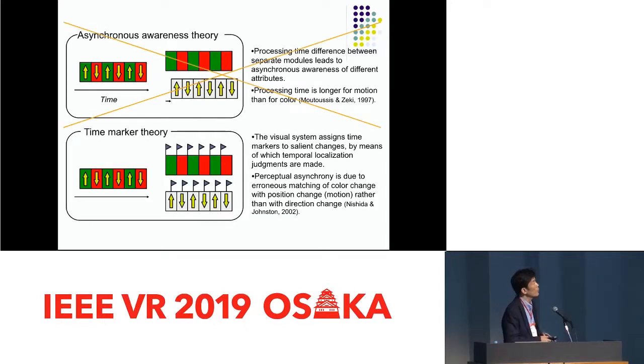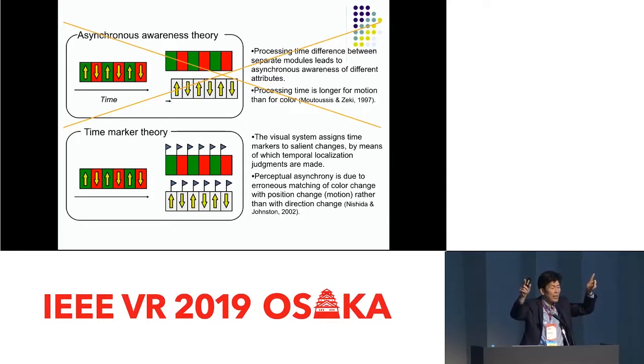So we proposed a theory that we call the time marker theory. The important point is that in order to compare the timing of two events, we cannot directly access all the signals in color and motion. We see color here, we see motion here, but we cannot directly compare everything. So in order to compare, you need something to share between the two representations, something like saliency or a marking point. And this illusion mainly comes from the mistake of assigning a proper time marker for the onset of motion.